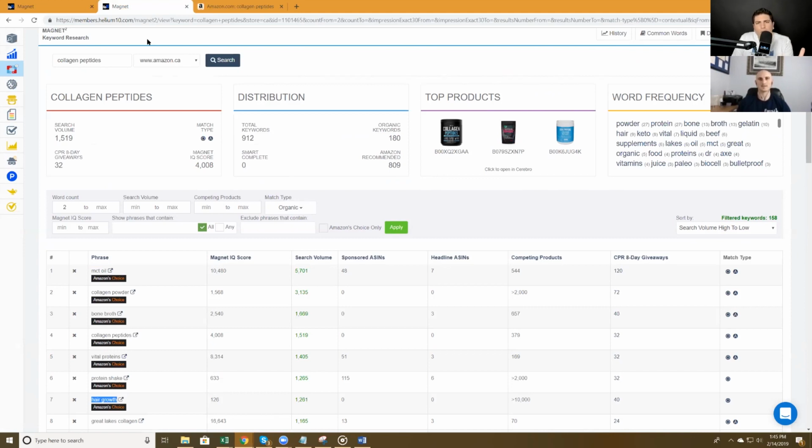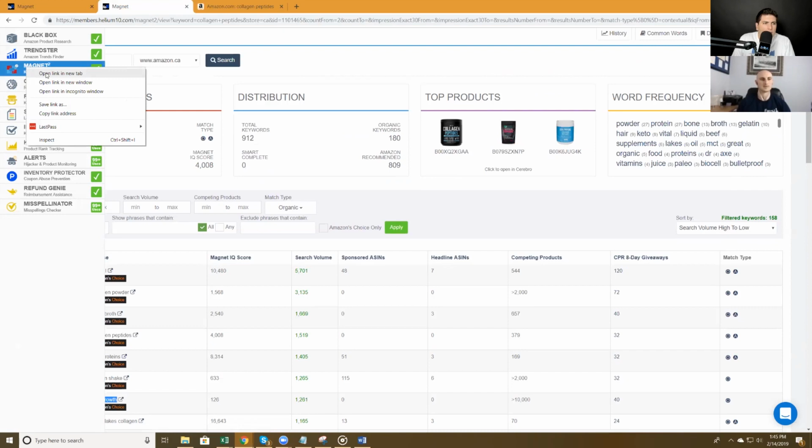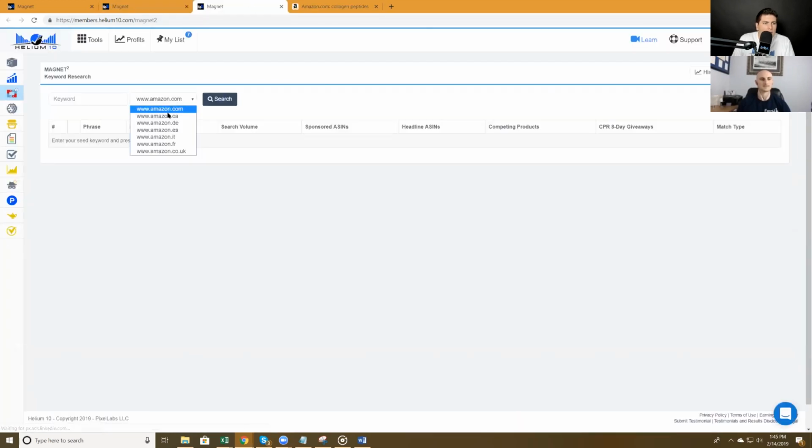You might have had hair growth in there. I'm hoping you would, because I believe collagen actually helps with hair growth. But if you're just basing it off of the US research, you would not have known that this was a very important keyword. Let's keep going here. Let's go to UK.